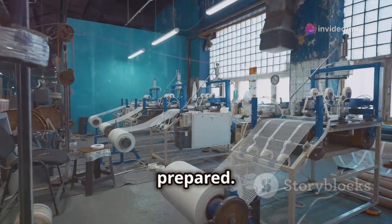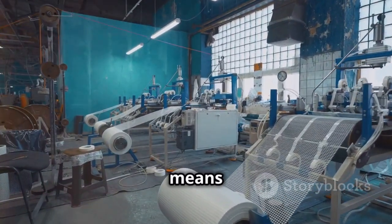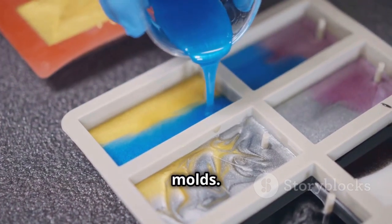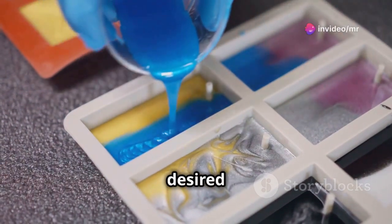Next, the materials are prepared. For plastic toys, this means melting plastic pellets. The liquid plastic is then poured into molds. These molds shape the plastic into the desired form.